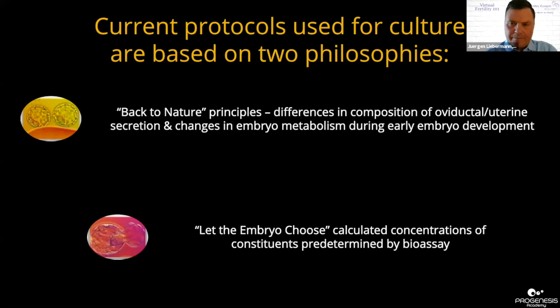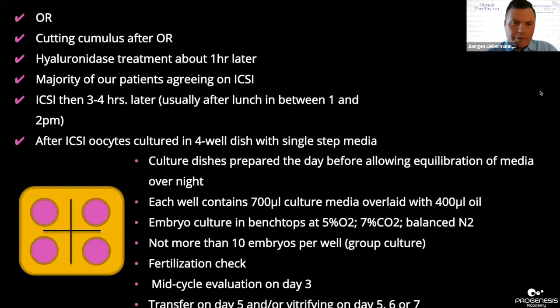Next slide. So if we look at our system, how we do it, starting with oocyte retrieval, we're cutting the cumulus after the retrieval.